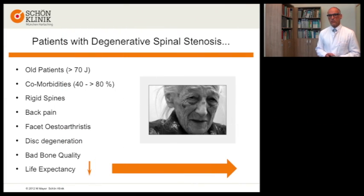What characterizes this patient group? These are patients who are usually older than 70 years. In up to 80% of these patients, they suffer from associated comorbidities like cardiovascular problems or diabetes. Most of these patients have associated pathologies such as symptomatic degenerative osteoarthritis of the facet joint or degenerative disc disease. Most of these patients, especially the women, have bad bone quality. And some of these patients, due to the associated comorbidities, have a reduced life expectancy.